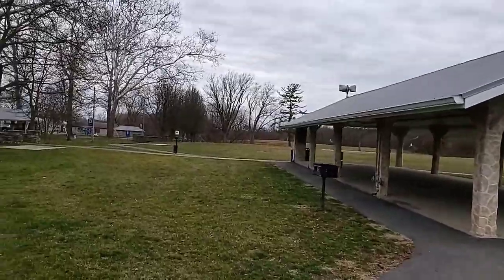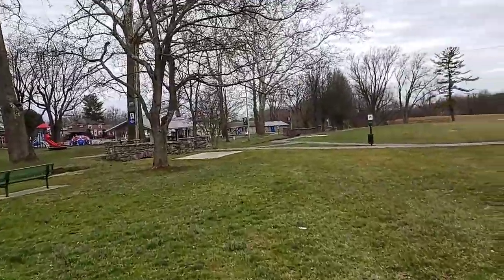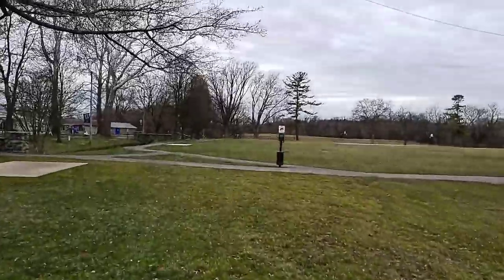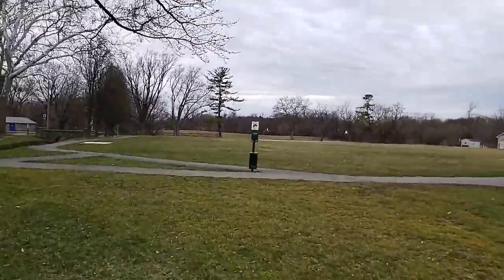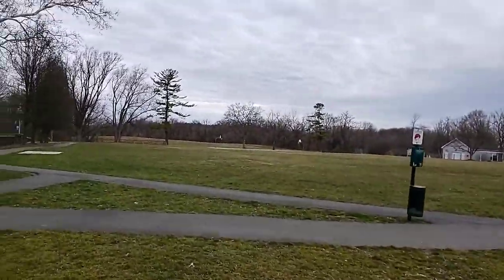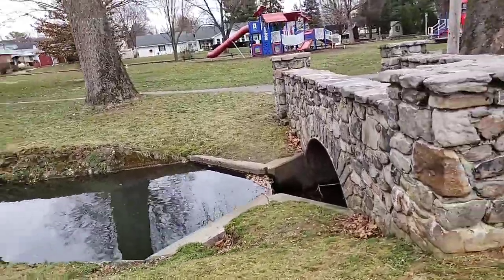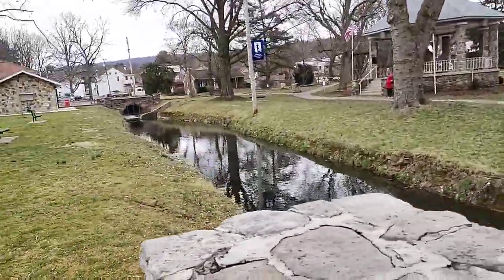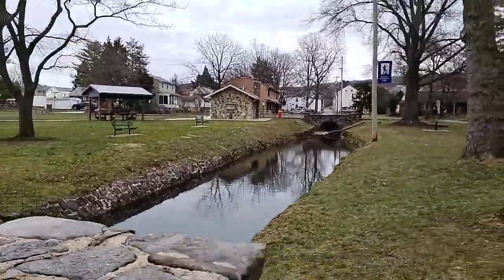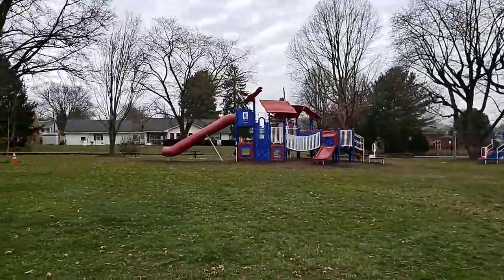All right, so let's go over here, take the bridge across the stream, and we will go ahead and take a look at the Revolutionary War cannon that was never actually part of the war, but was manufactured locally in the Washington County area. Actually, Mount Etna, not too far from Boonsboro. Our little stream here. Got a playground here. All sorts of nice stuff in this park, folks.